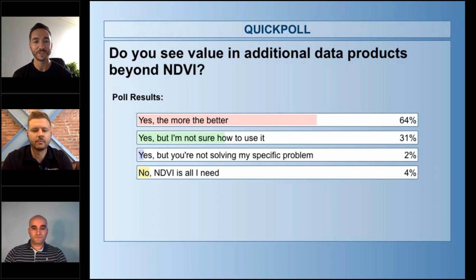All right. Well, interesting. I guess that's good news for us. More data, the better. I guess those are probably the folks that chose to tune into this webinar, but that's certainly promising. The second one is probably not all that surprising either. I think there's probably a bit of data overload going on in this space right now, which is we're trying to clear through some of that haze and pretty low responses on the rest, which I guess is good. So we'll move on from there.